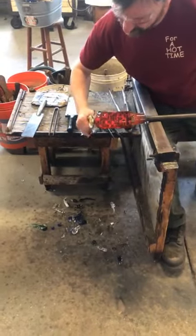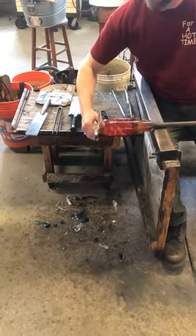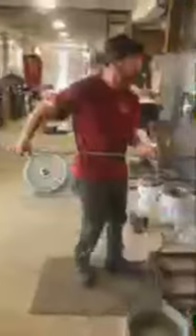Okay, so now Todd is going to clip off some of that clear glass. There'll be a little bit right at the bottom, but that's not an issue. So now he has a closed cylinder.